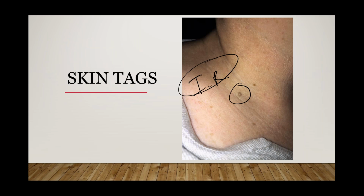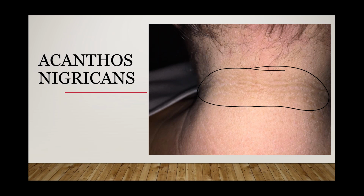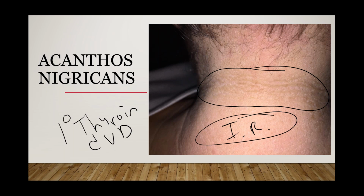Acanthosis nigricans. This is on this lady right here. So she has insulin resistance. Now what I'm going to say here is, looking at this, most likely this is not a primary thyroid problem. I see she has cardiovascular disease going on. I see she has insulin resistance, and I know she's inflamed. And she's manifesting all these low thyroid signs. Something's burning in here.